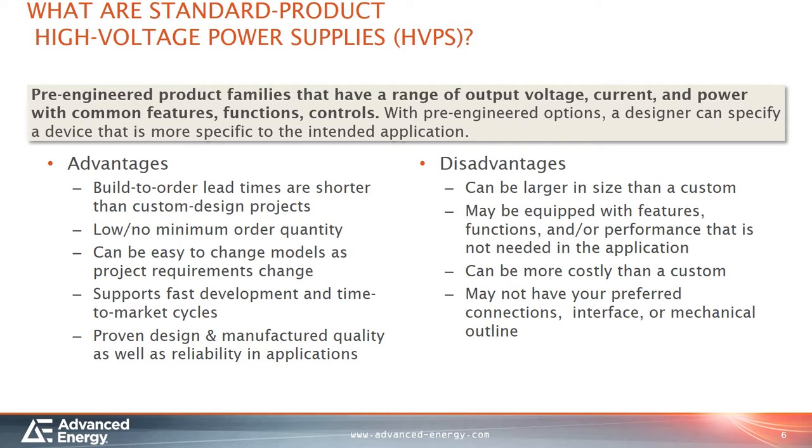So now, let's take a look at what the advantages and disadvantages of evaluating a standard product solution are. The advantages are bulleted here, and there are more than are listed, but these seem to be the strongest and most impactful. Build-to-order lead times are typically shorter than a custom design project. And in a fast time-to-market situation, that is obviously very important.